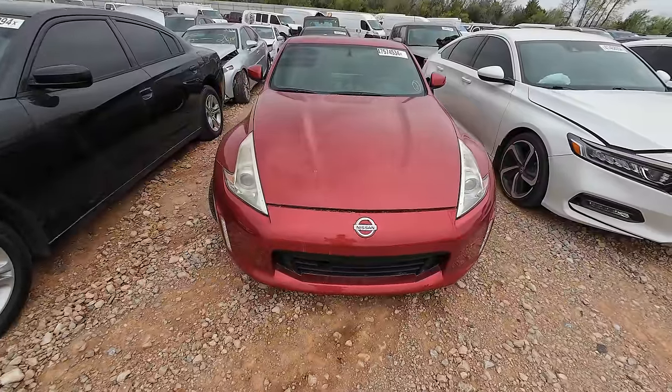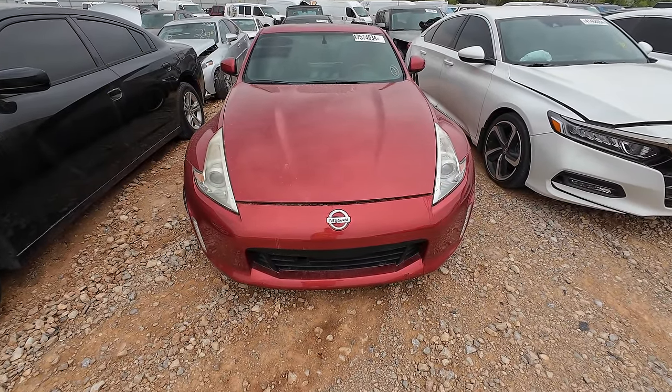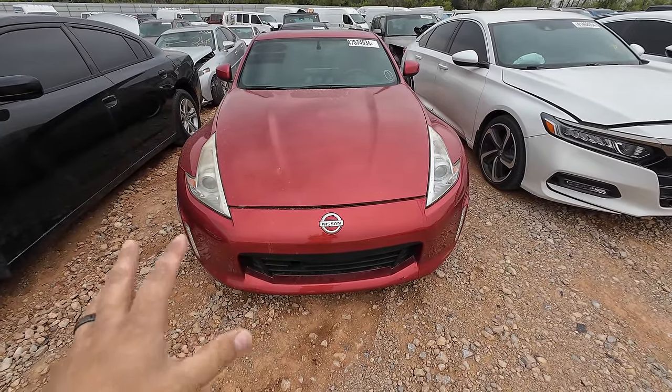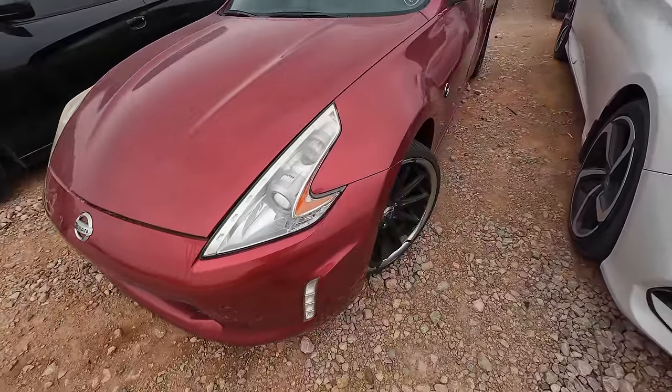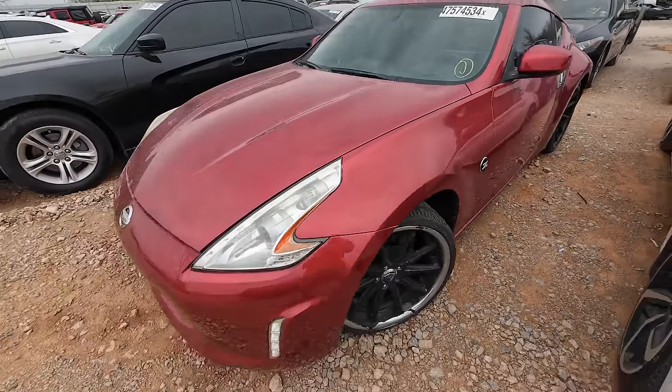So being that it's a rebuilt title, obviously it was in some kind of a severe enough collision to total it out. So that makes me really curious. What is the damage? Where was the damage? I don't know. The lines actually look really good. Everywhere that I'm looking, the lines look good.